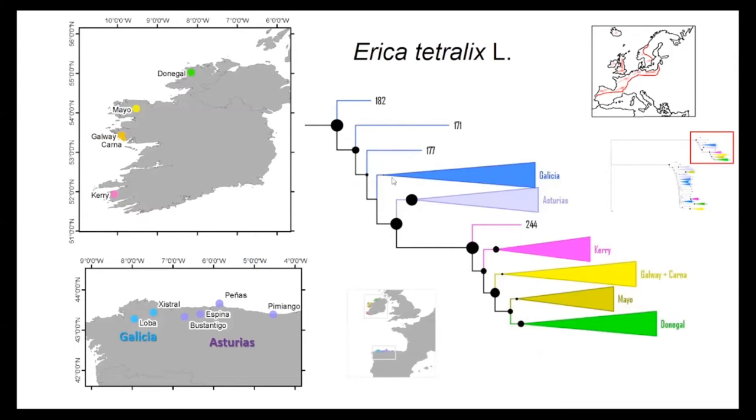I collapsed all the clades which included only Galicia or Asturias or any of the Irish populations, you can see here. So what it looks like is that we have Galicia at the base of this clade, and nested within it a new clade with the Asturias clade as sister to the Irish clade.